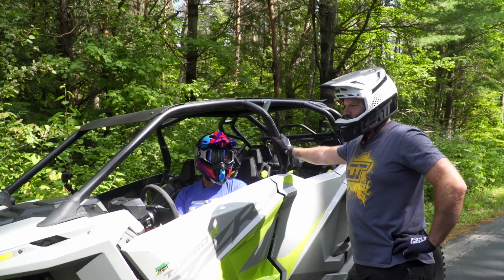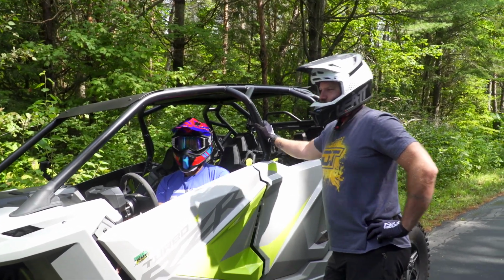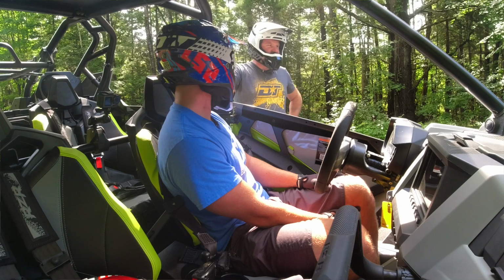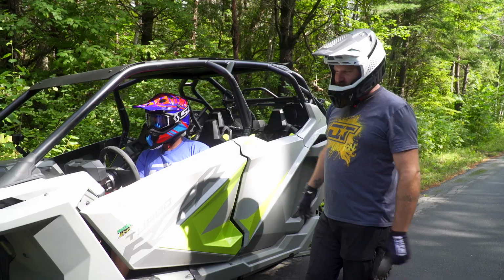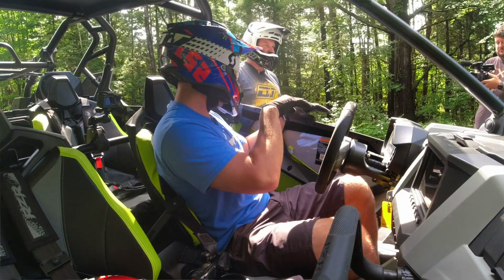I've done the math. We'll get the specs up on screen for what the difference is in weight between these two vehicles. I'm just really surprised. I thought for sure that thing was going to blow the doors off this. Yeah, me too. Like, I watched your vehicle.